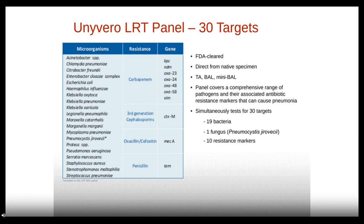This is the summary of the targets. As you can see here, there's approximately 30 targets. All of these bacteria, including the fungus Pneumocystis, are definitely associated with and cause pneumonia. Mycoplasma is also included, which, as most of you know, is a very difficult organism to grow.